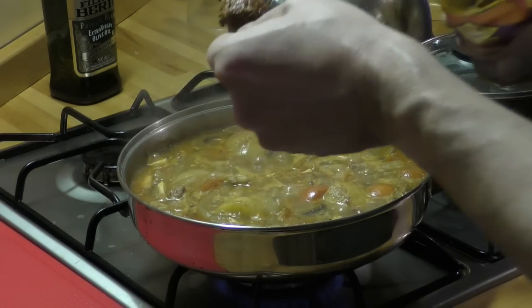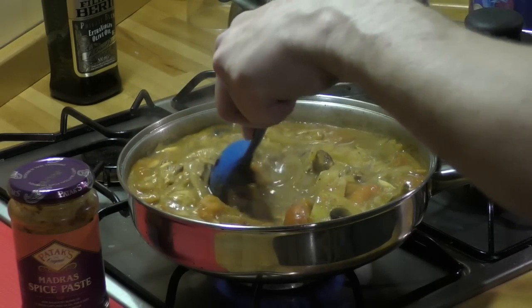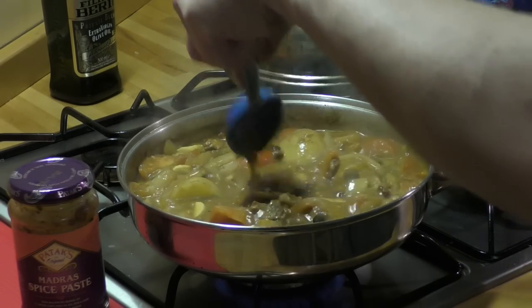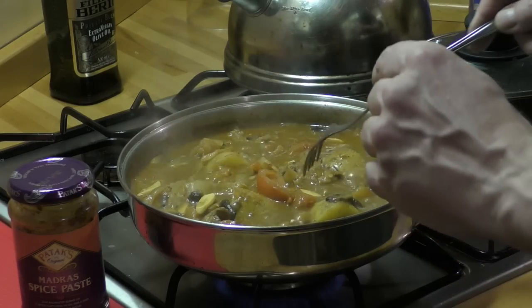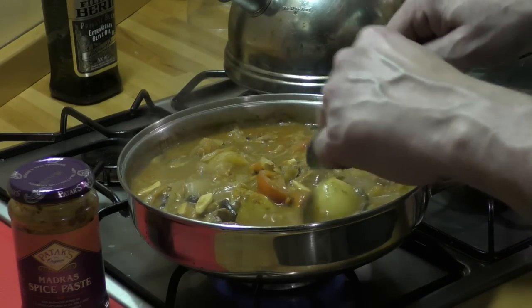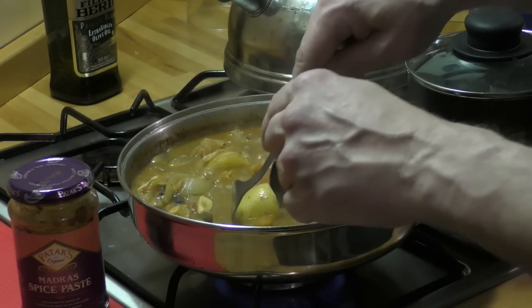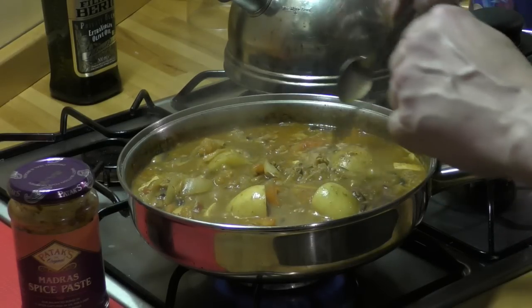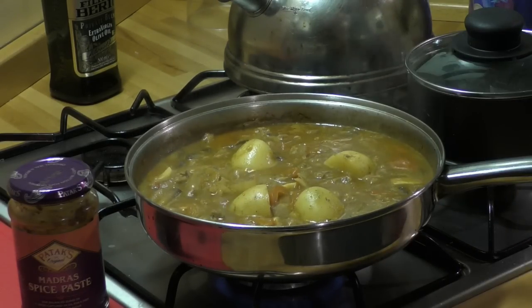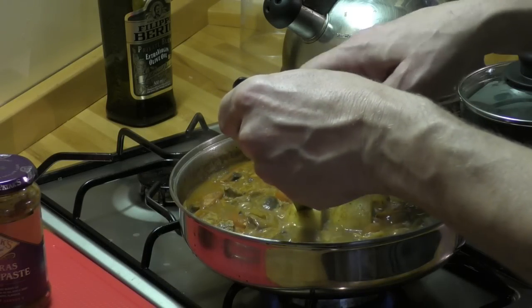Coming along nicely. And I'll stir that in. Then I'm going to turn the potatoes over onto their other sides like that, making sure they're sat on the bottom. And we'll leave that to simmer away again. The potatoes aren't far off.